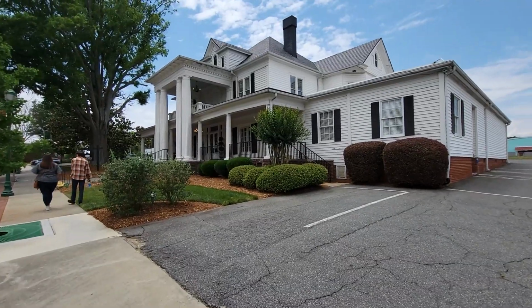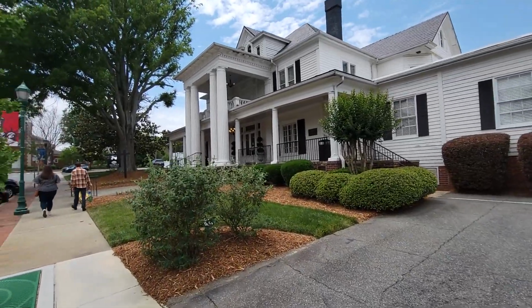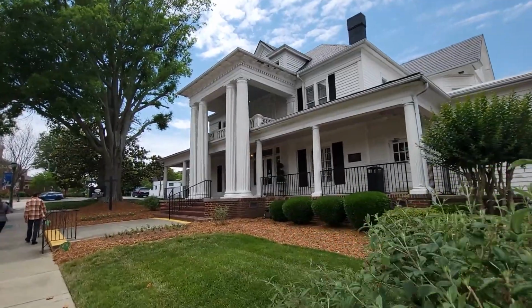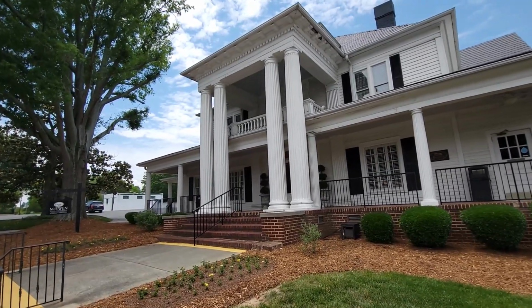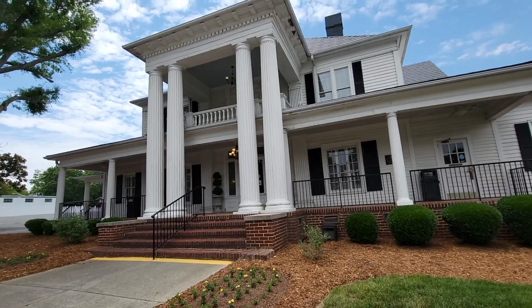And this old Grecian revival stately manor look to it is now McEwen's Funeral Home. But that is really nice. It could have been, for the longest period of time, a funeral home. They do cremations here too. But it's just a beautiful, beautiful building.